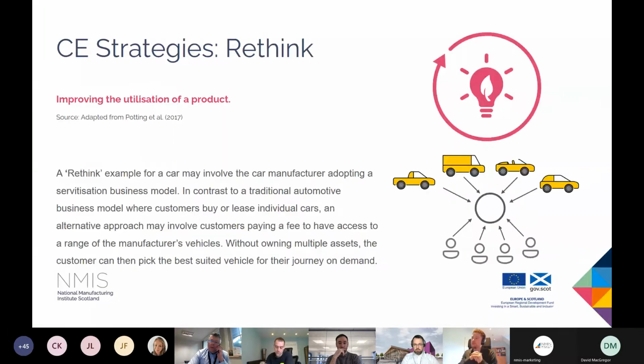So the first R strategy is Rethink. To pull out a definition, it's all about improving the utilisation of a product. A Rethink example for a car may involve the car manufacturer adopting a servitisation business model. In contrast to a traditional automotive business model where customers buy or lease individual cars, this may involve customers paying a fee to have access to a range of the manufacturer's cars. Without owning multiple assets, the customer can then pick the best suited car for their journey on demand.